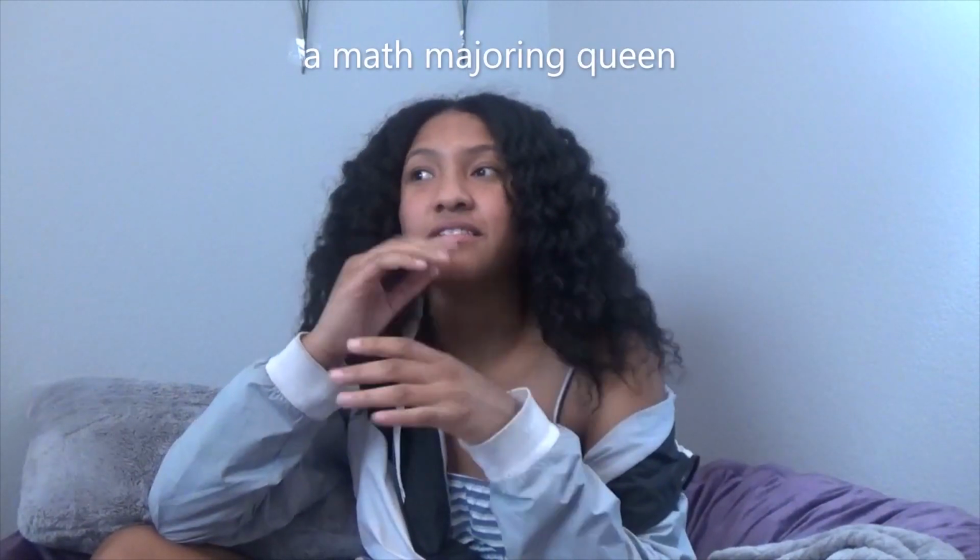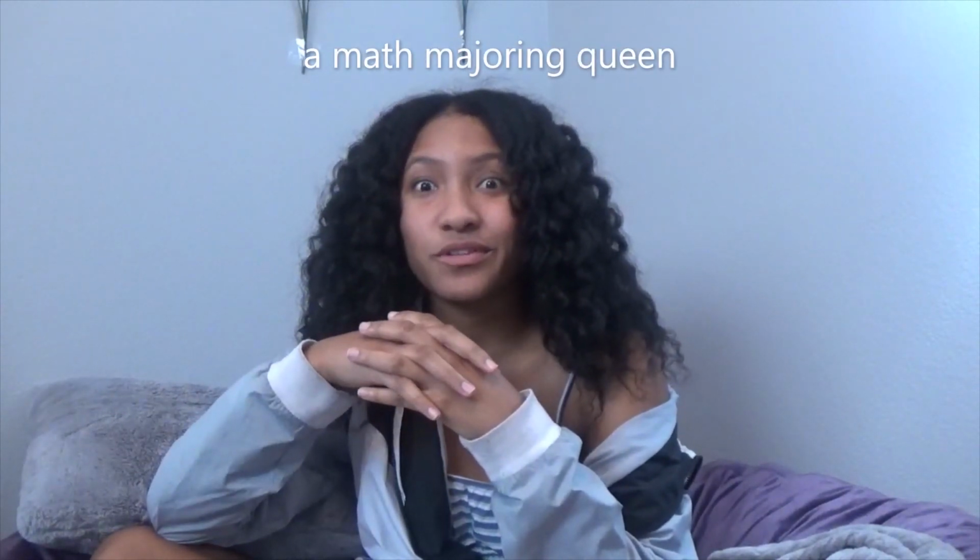So, how to pass your permit test. The permit test is the first thing that you take prior to taking your driving test. So you have to have your permit. In different states I know it's different, but in Nevada you have to have your permit for 6 months and then you can take your driving test. And you have to be 15 and a half to get your permit. You can't be 15 and a quarter or something like that.